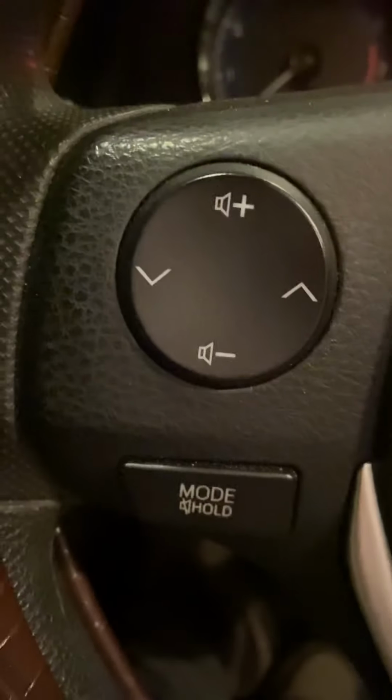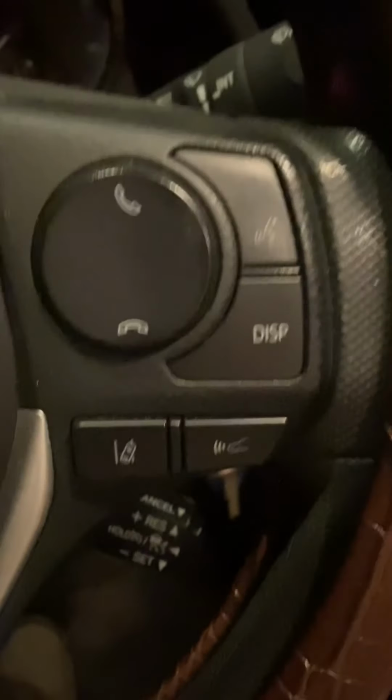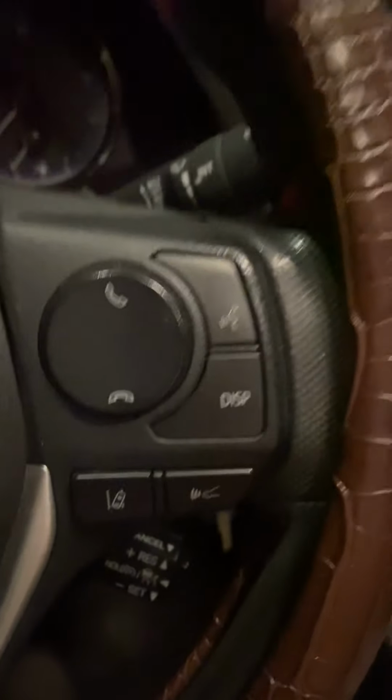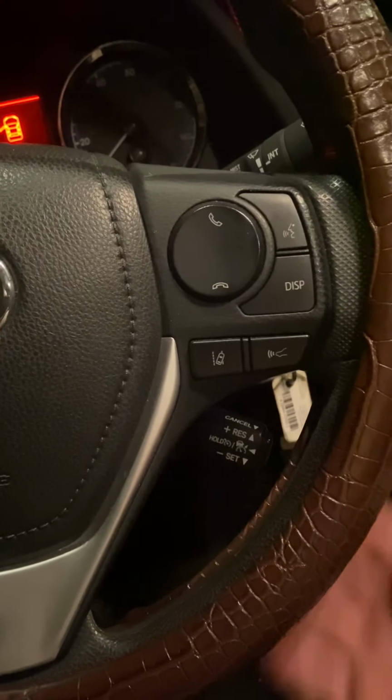Just a plain Jane interior, but it does have some upgrades that I do like. It's got power windows and locks, power mirrors, tilt cruise telescopic steering wheel. I like the way this blower vent is for the heater and AC, and it does have AC and it works. Here's your modes and your volume and your channel switching. Over here you have your phone connectivity, and this right here is your lane departure assist, and it also has adaptive cruise control, which I'm not really a fan of. I do use it when I'm on the highway. And of course down here you got your cruise control.